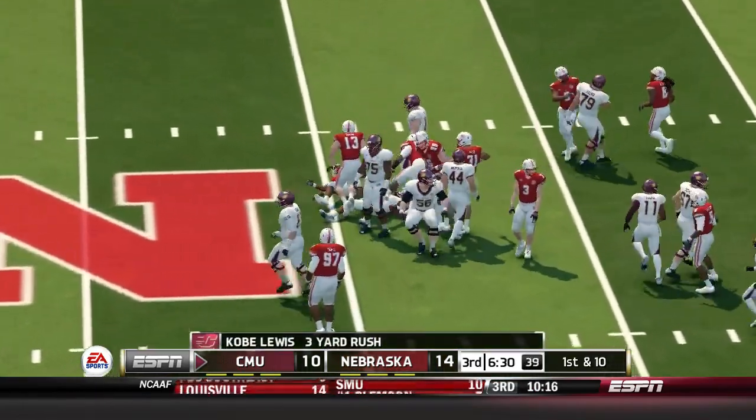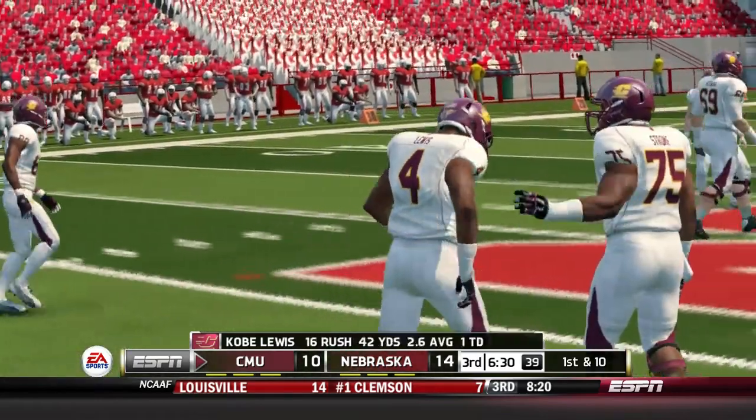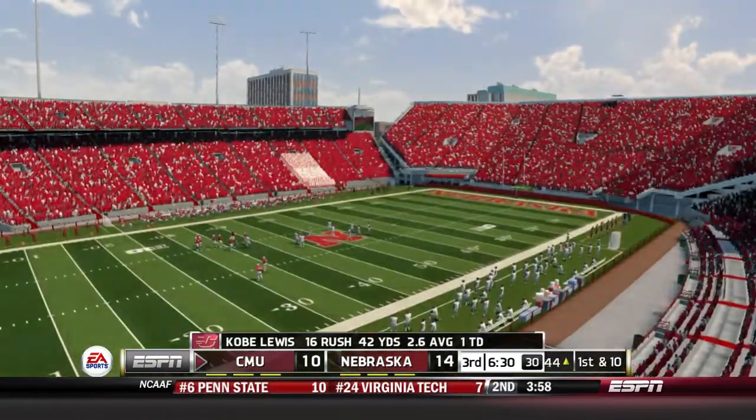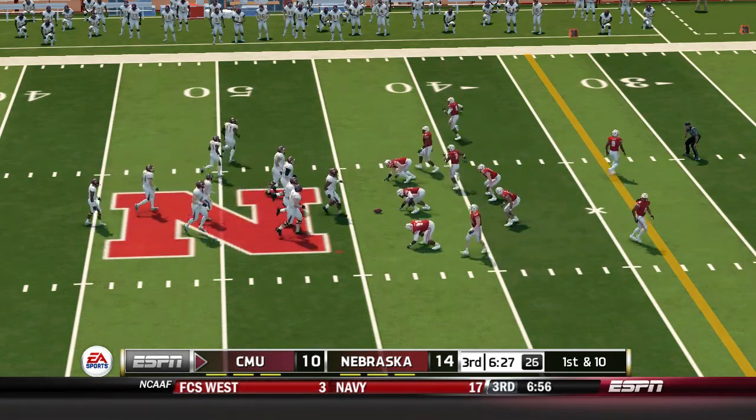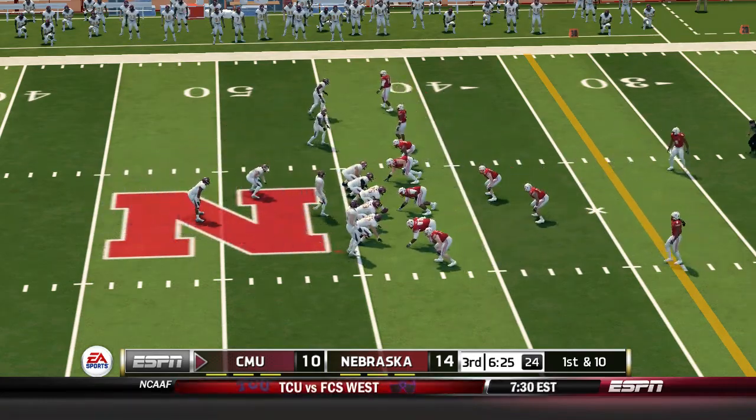And he makes it out to about the 44-yard line. That's a gain of three on the play. That makes it first and 10. It's first and 10. Ball on the 44. Two down. 0-0, Mike three.